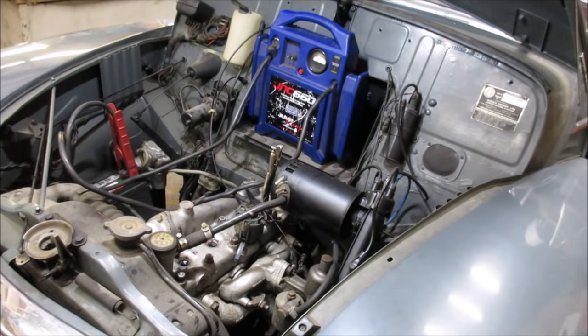A lot of times it's just corrosion around the valve, like rust or crud or carbon. It gets around the valve, so when the valve goes to seat, it doesn't seat flat all the way. And sometimes, as soon as it runs, it cleans itself up.